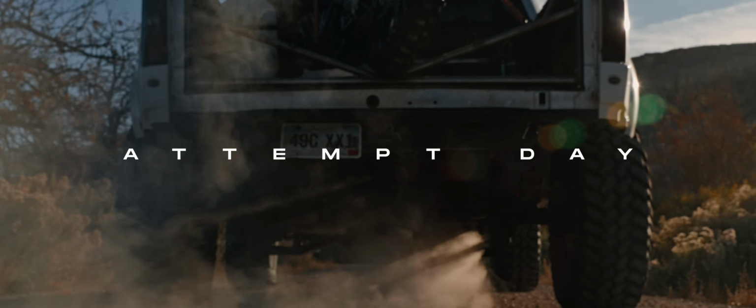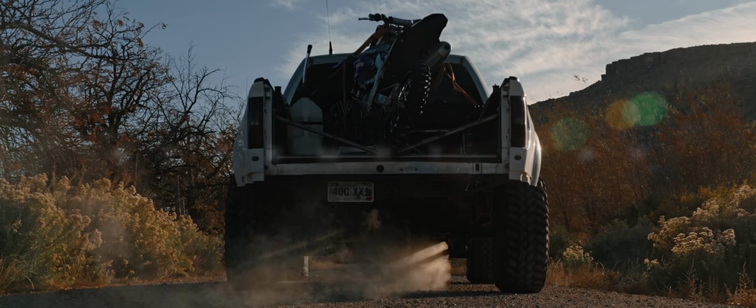This is where the magic happens. When a tool becomes more than its specs. When it helps you tell a story.